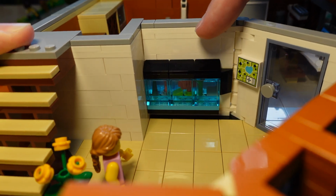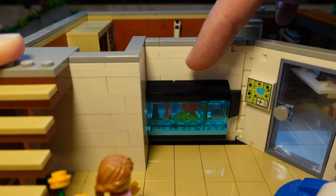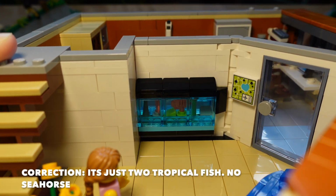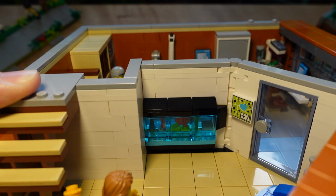And another thing that I'm really stoked about is the aquarium. So here you can see I've actually added a little bit of plant life inside the aquarium, and then I replaced the fish with the Lego Friends coral colored fish, as well as the little seahorse in there. So it looks like it's a lot more tropical. I really like the coral colored sea life from the Lego Friends sets.